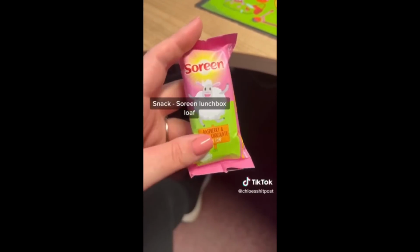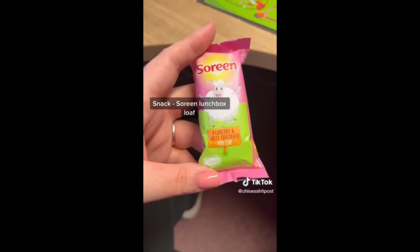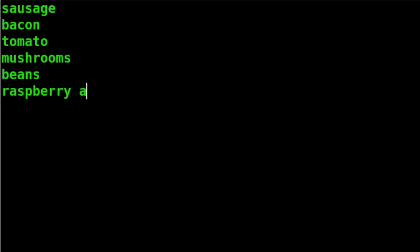The raspberry and white chocolate ones are so tasty. Raspberry and white chocolate loaf. Okay. I don't like my candy being referred to as a loaf. I don't like that at all. Am I the only one weirded out by that? Probably. I'm fairly abnormal. So I had them.